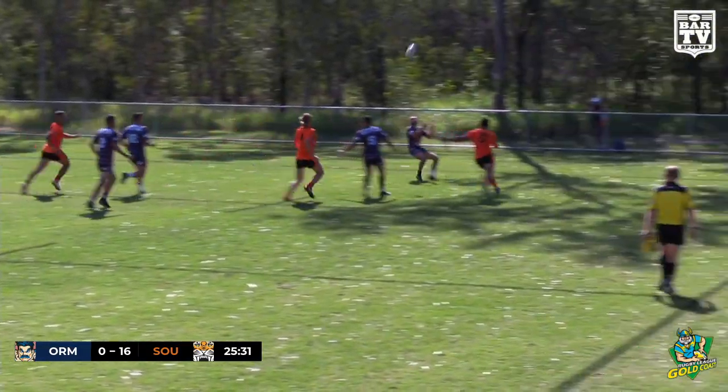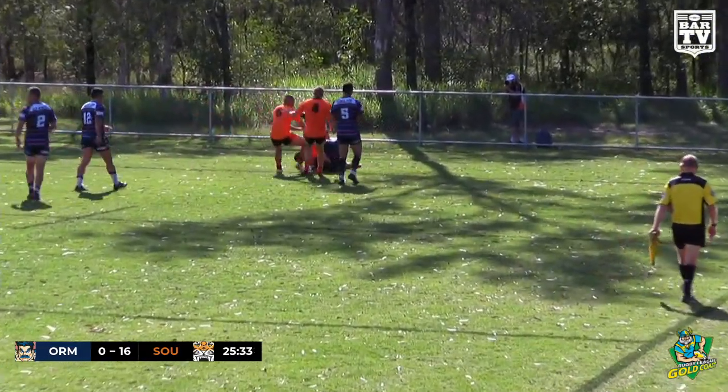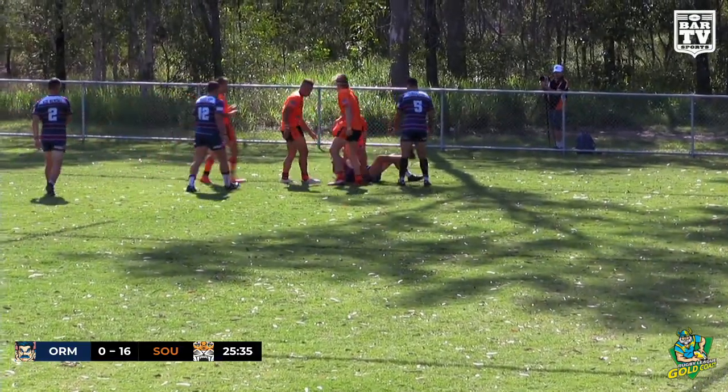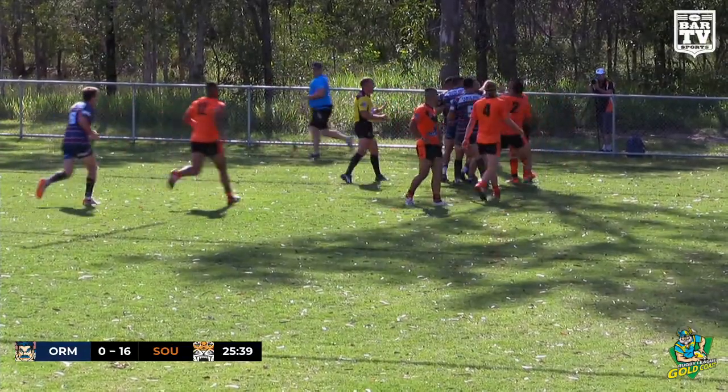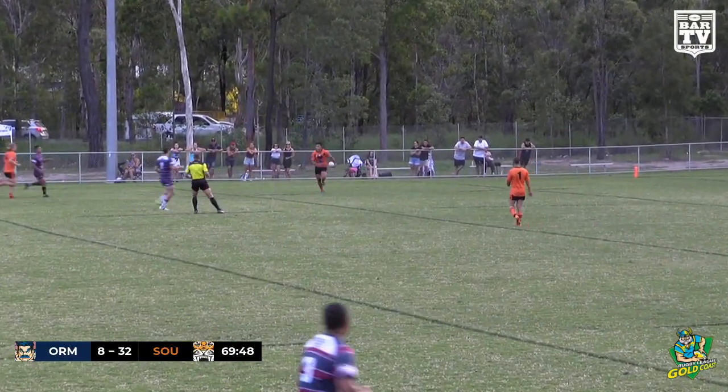Nice little chip over the top. Sweeping around the back, and good contact on it as well. So this is going to be a line dropout. So Melrose and the boys, they're getting a little bit. Line. He doesn't. Folau manages to pick up the crumbs.